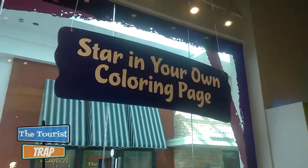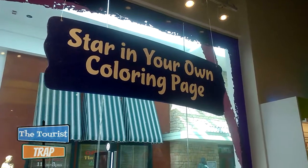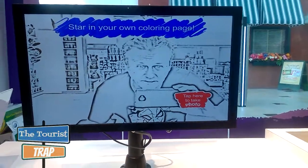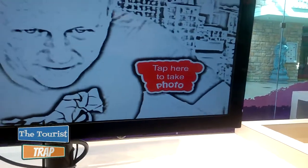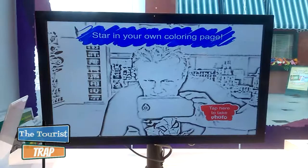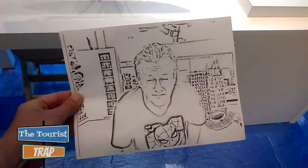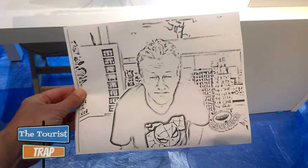They have a little station right here in the shop, and it's free to do. It's to star in your own coloring page. They have these little monitors set up right here, and you just get in front of it and you tap that little red button there for it to take the photo, and then a little green button will come up and it will say print, and it will print out a coloring page of yourself for free. Absolutely free.